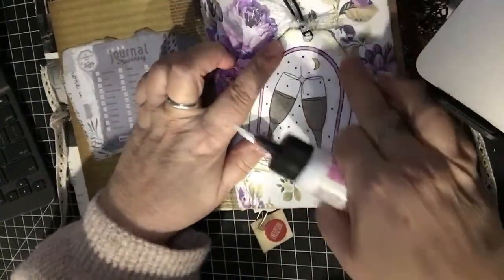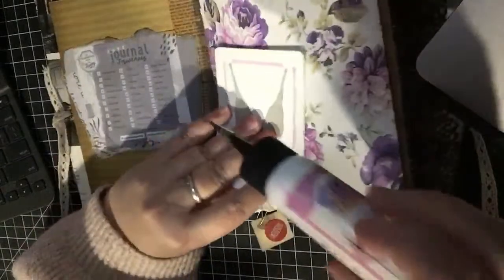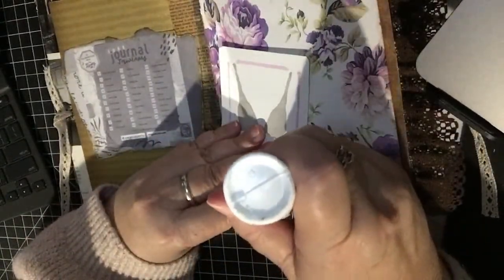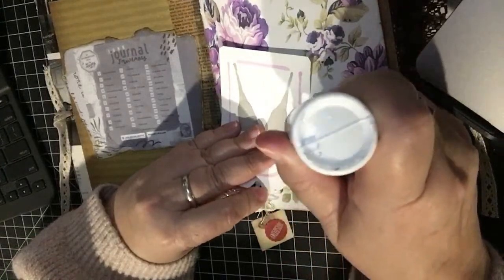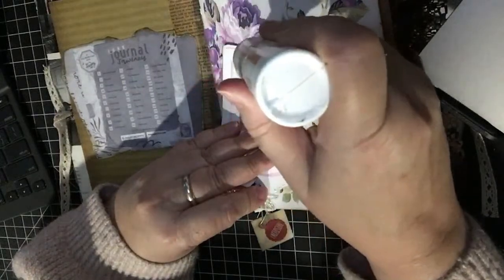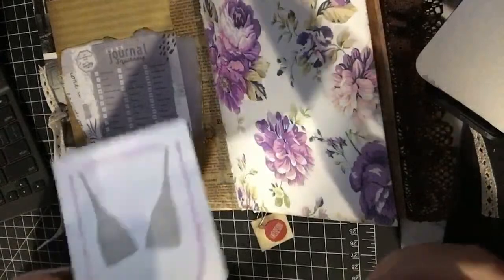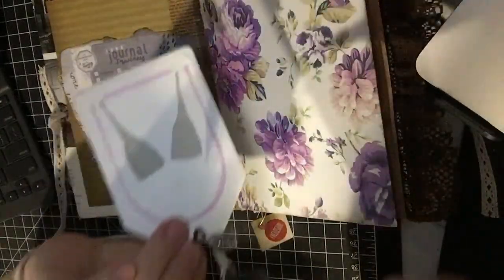We're going to glue here, here, and here. Sorry if you can hear the TV. But it's night, and it's the usual time for the hubby to be watching TV, so I'm not going to complain.